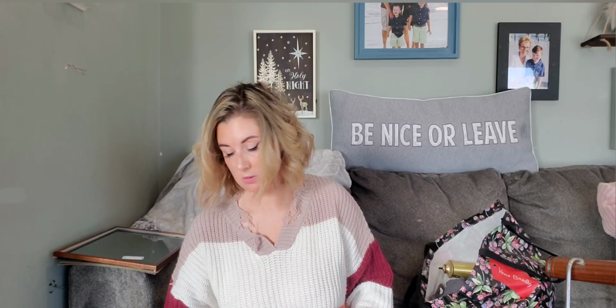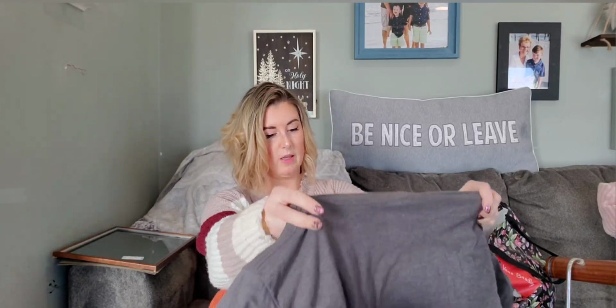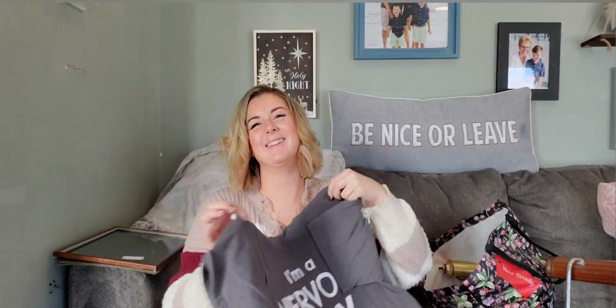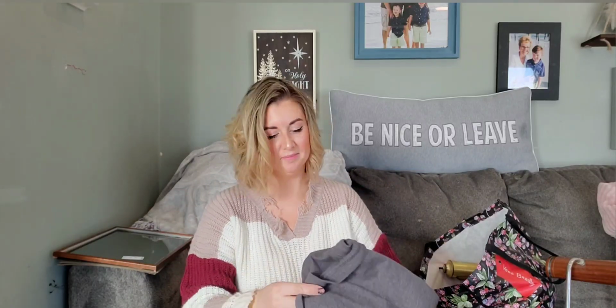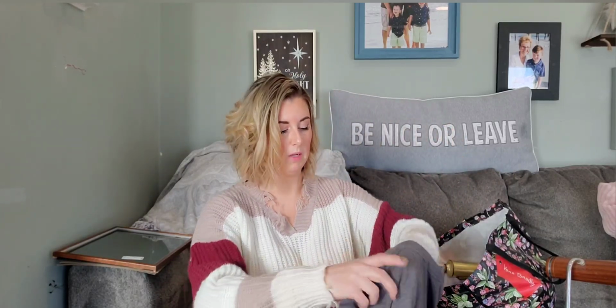You saw the gloves, personal use over there. Oh yeah, this shirt is so funny. I think I did show you guys this. I'm a nervous Rex. Yeah, sometimes I am nervous. You know, anxiety. I did pay $5 for this, guys, but it's at Disney Parks. So if I don't like how it fits, I'll just sell it and make a little bit of money. But the rest, I think, are to resell.